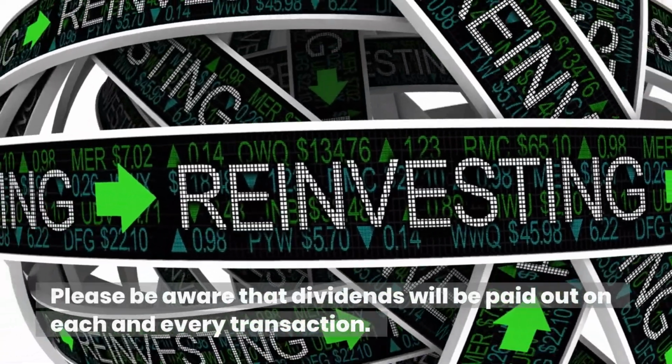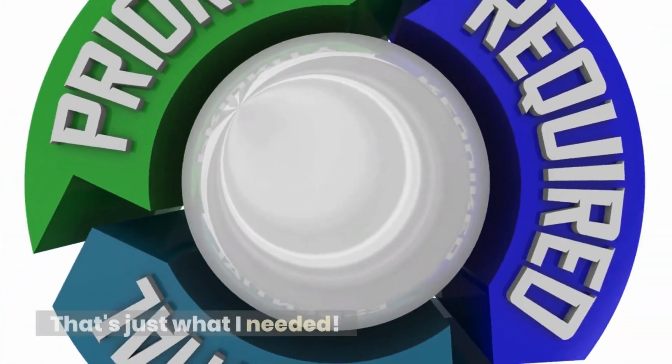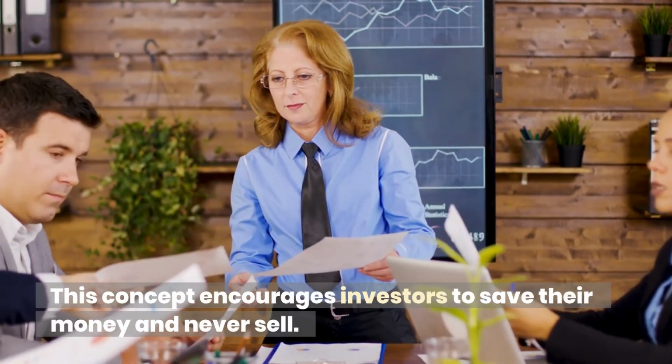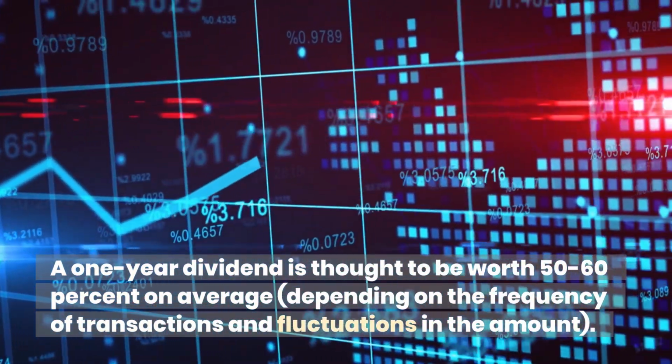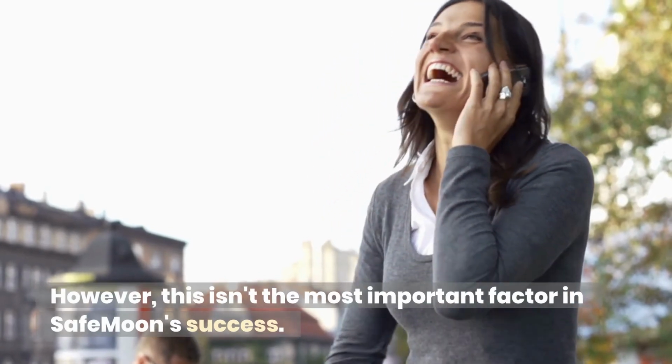Please be aware that dividends will be paid out on each and every transaction. That's just what I needed. This concept encourages investors to save their money and never sell. A 1-year dividend is thought to be worth 50–60% on average. However, this isn't the most important factor in Safemoon's success.